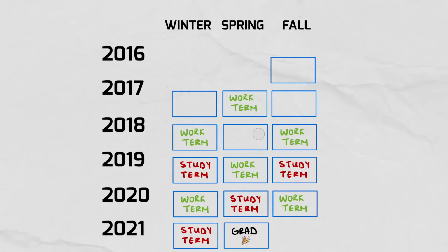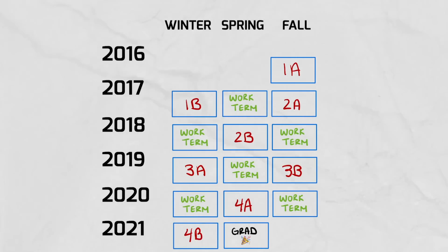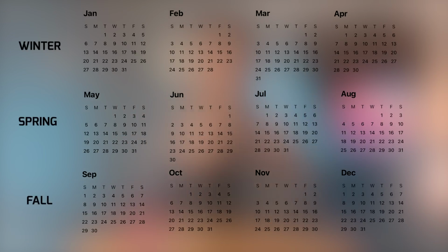The 8 study terms were broken down as follows: 1A, 1B, 2A, 2B, 3A, 3B, 4A, and 4B. If you're unfamiliar with this semester naming system, 1A represents the first half of first year, 1B represents the second half of first year, 2A represents the first half of second year, etc. Each semester or study term was 4 months long.